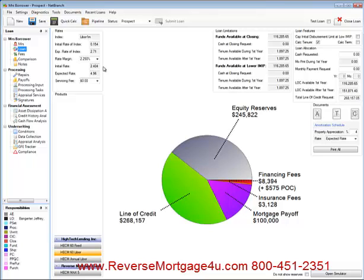And by the way, this expected rate here is just one that the government uses based on the 10-year continuously maturing note, and it is just utilized to determine how much money you can get actually. And so it's important, but it's not a rate you're actually going to pay, so you don't need to worry about it from that perspective.